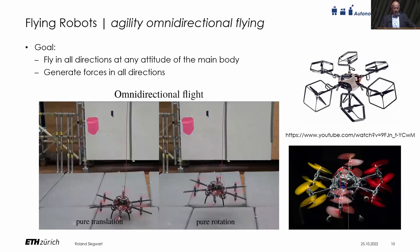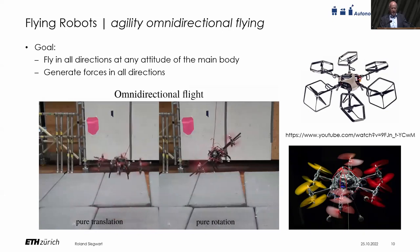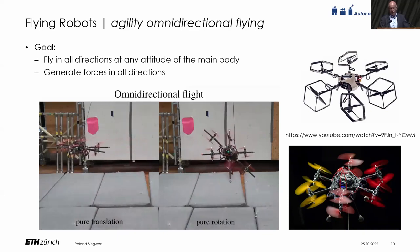Now, our basic system to do this, that we have an omnidirectional controllable system, is that we have, in this case, six propellers. And these propellers you can rotate around the central axis. So this allows you to have really full control, meaning that you can, for example, have the system rotating around the central axis without translation, or actually do translation, XY translation, without rotation.